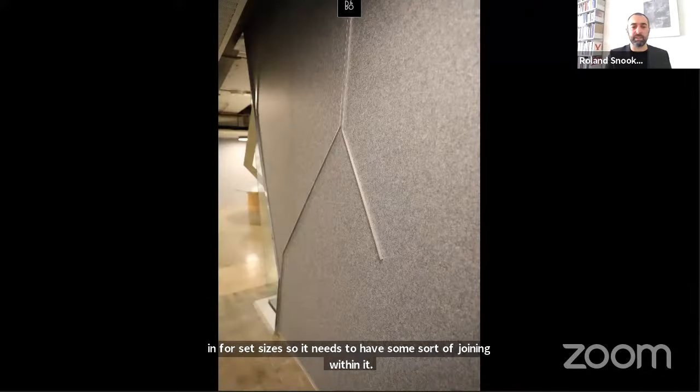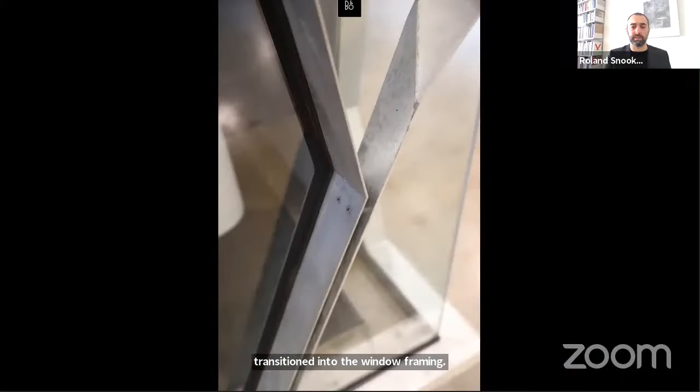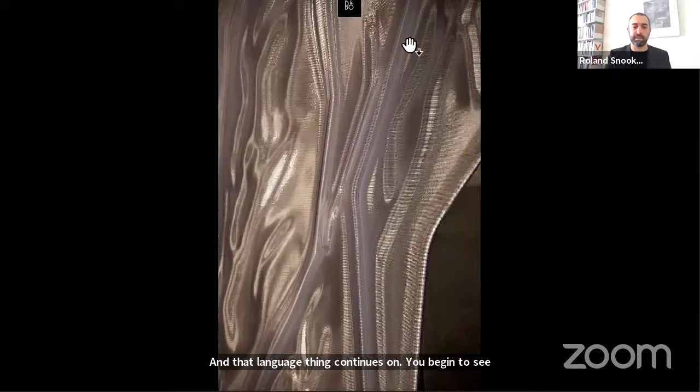You can begin to see how these metal seams then transition into the window framing. The same logic carries through into the mullions, and then the stiffening elements for those window assemblies. And that language then continues on, you can begin to see here, into a type of printed in mullion into the additive manufacturing part of the project, the 3D printed polymer.